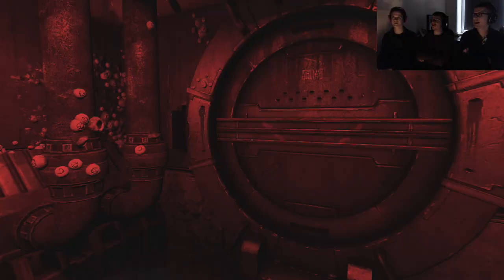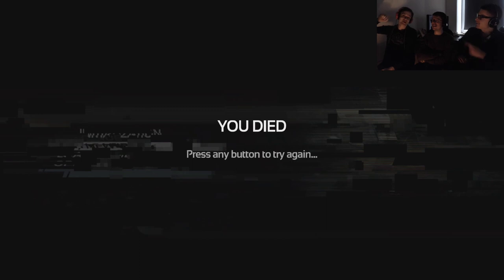Why always the red light? I don't think it worked. What the fuck is this? Geronimo! It was working for a split second and then we died.